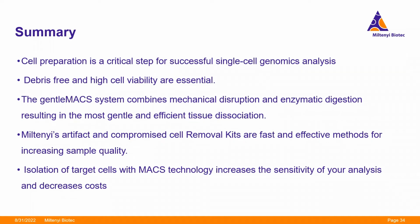And finally, we have various ways of isolating target cell types of interest with our MAX technology to not only increase the sensitivity for your analysis, but also do this at a decreased cost.